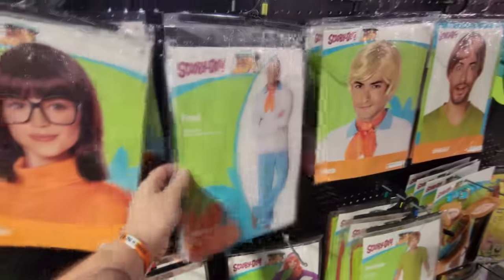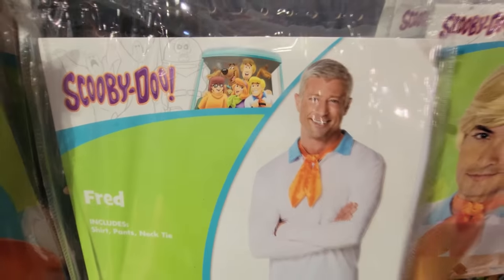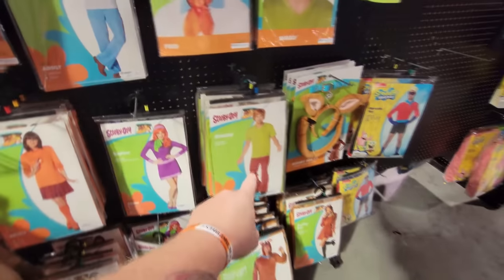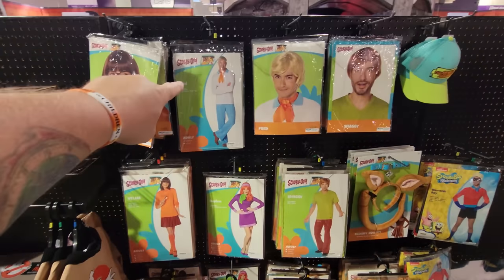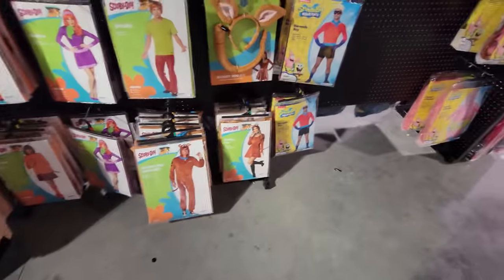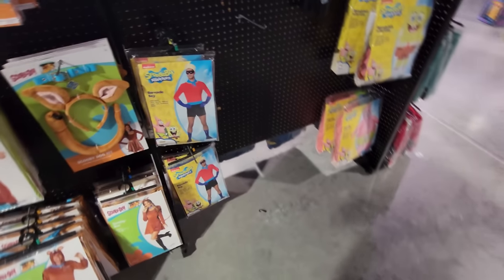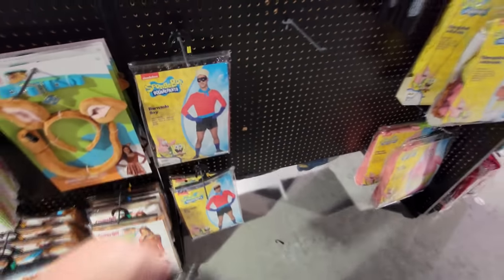We got Velma, we got Fred. What the heck? I stumbled because that doesn't look like Fred. We got Fred, we got Shaggy. There's the costume, those just must be wigs. But we got the Fred costume, the Daphne, the Velma, the Shaggy, and we got the Scooby-Doo costume right down here, and we got the Scooby-Doo girl costume right there, and as usual, there's a Barnacle Boy costume, but no Mermaid Man. What the heck is up with that?